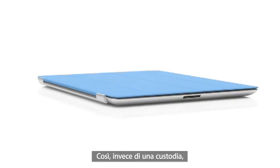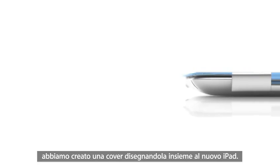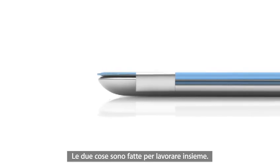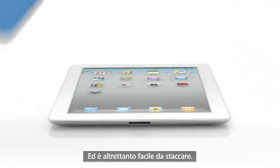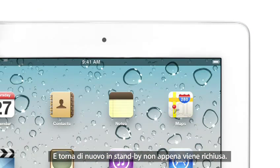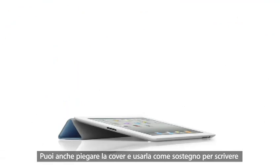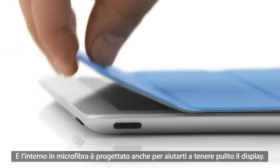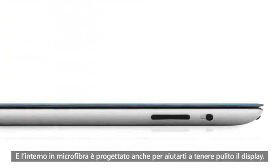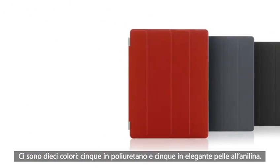So rather than developing a separate case, we created a cover at the same time that we were actually designing the iPad. The two are made to work together. It attaches magnetically, it aligns perfectly, and it's just as easy to remove. When the iPad detects you've opened the cover, it immediately wakes from sleep. And when you close the cover, it puts it back to sleep. You can also fold the cover to create a stand for typing or watching a video. And the microfiber internal lining was even designed to help keep the display clean. There are 10 colors, 5 in polyurethane and 5 in a beautiful aniline dyed leather.